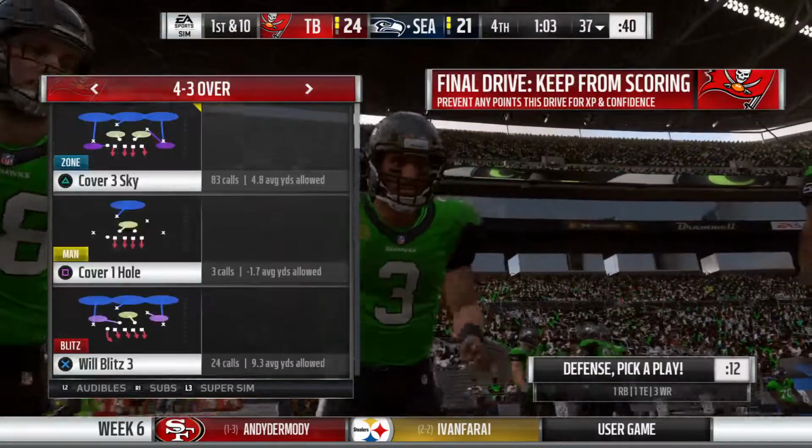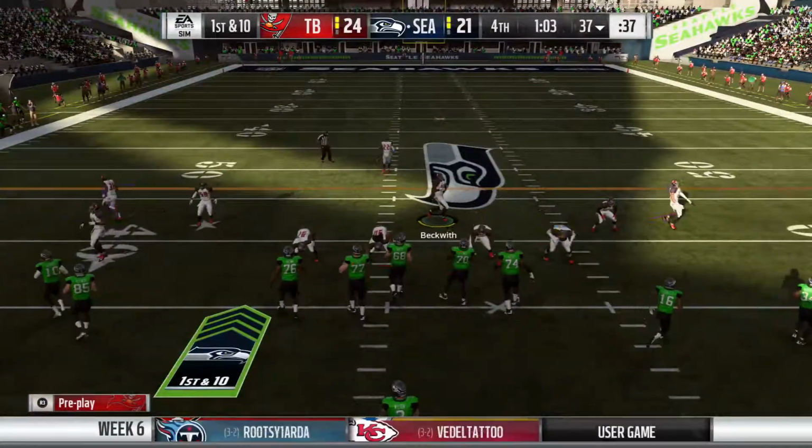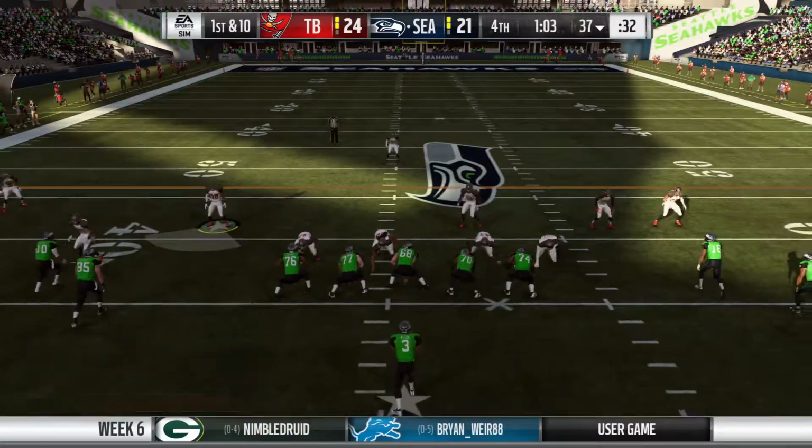And Seattle now ready to march out of the field. They're only in need of a field goal, a decent amount of time on the clock. So tell me if I'm wrong. You don't have to be too panicked here. No, not at all. I agree with you.